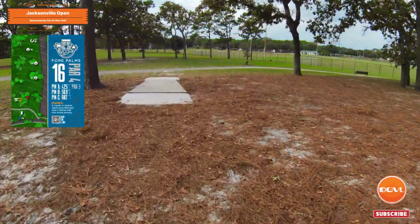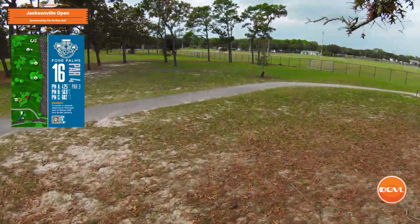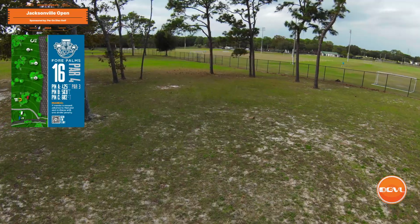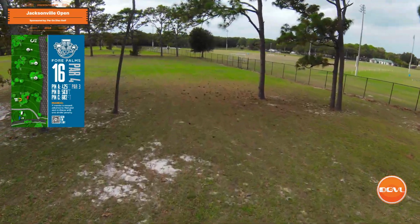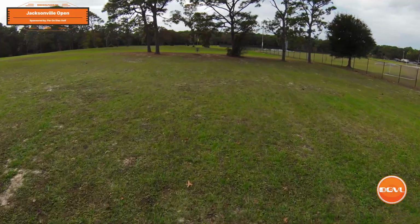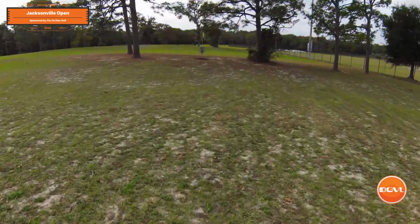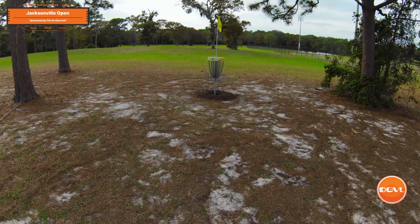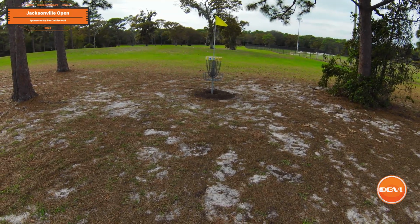All right, hole 16, par 3, 425 feet. Definitely an interesting hole with this first little set of trees right here. The big goal is to make it past this to play up to the fairway, to be able to get your approach shot on this basket. You know, you don't make that first tree line and you're basically playing for par. So see if these guys can break through that first tree line and get it up to play for the birdie.